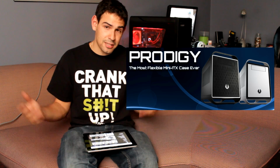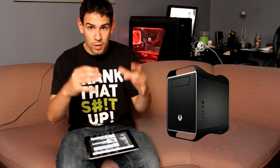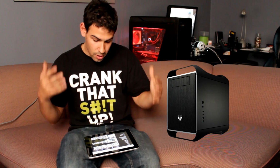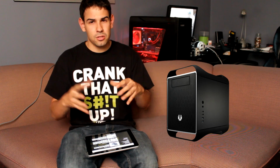So the Prodigy is an ITX case. If you don't know what ITX is, it's a small motherboard, and you get one single PCI Express slot. It's tiny. It's basically a cube. Now the Prodigy is a pretty badass looking case. It kind of reminds me of the Mac Mini, or maybe not the Mac Mini, the Mac Cube. If you guys remember that from the early 2000s, it was a little cube.